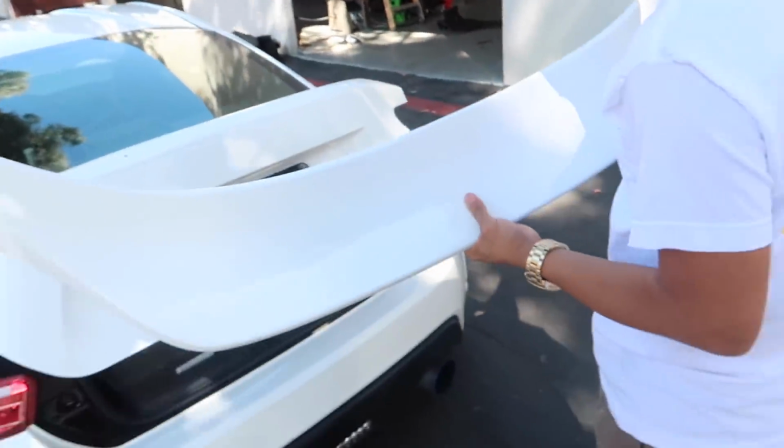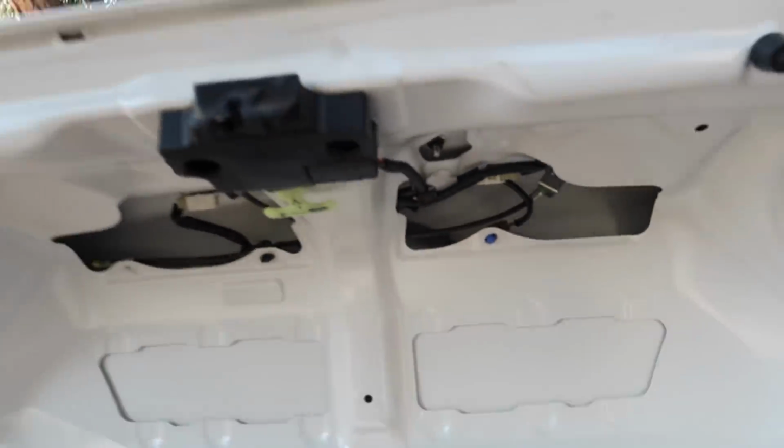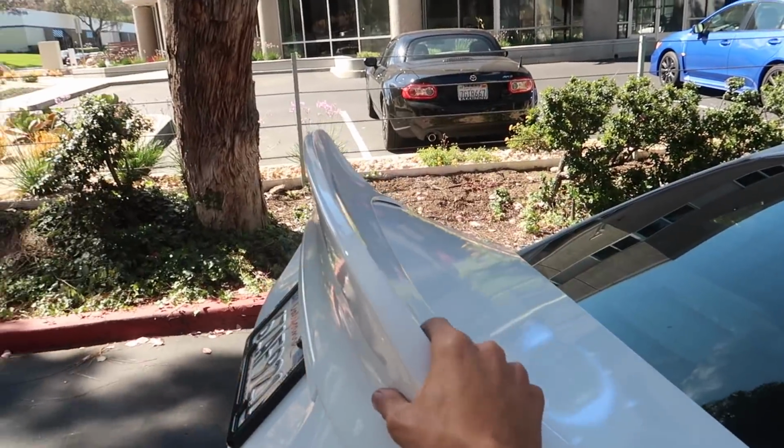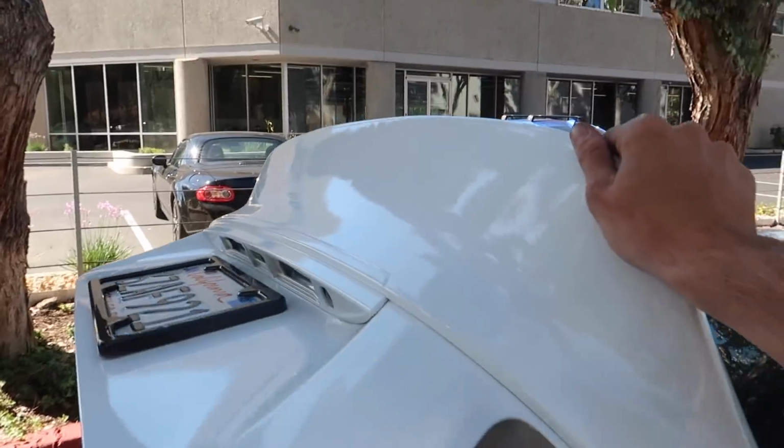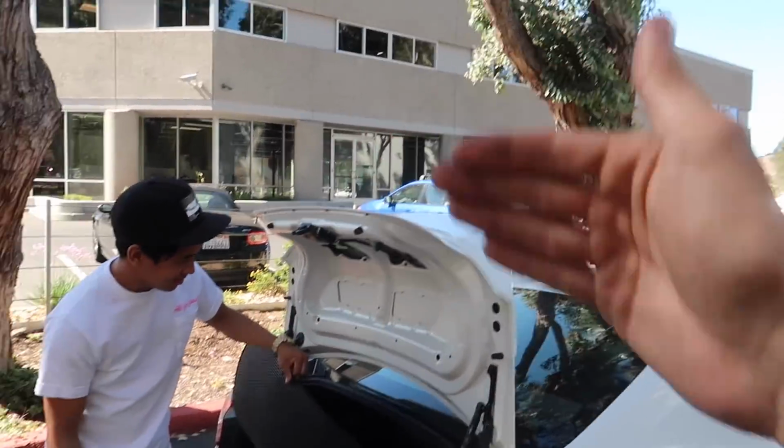You've been slipping lately. Reposition this lip, and now we got the hardware in it, so now it's for certain not gonna come out. Looks really good. I really like this wing because it's not like a whale tail, but it's more than a duck bill. It's more aggressive than a duck bill, but not as big as a whale tail.